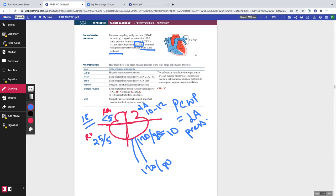Okay. So do you have to remember the pressures of different chambers of the heart? The answer is yes. But I'm still writing blue because they did not directly ask you this question, but it's something which I personally want you guys to remember. This will help you. Okay, so that's that.